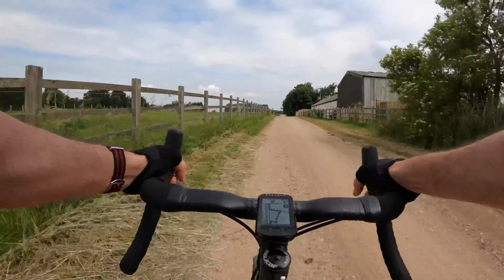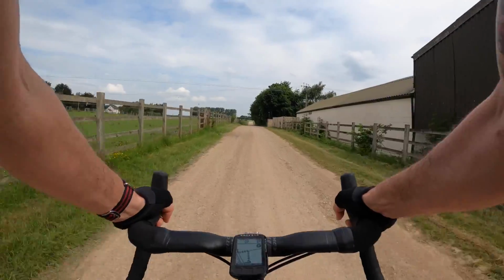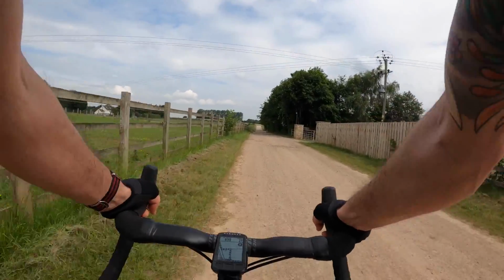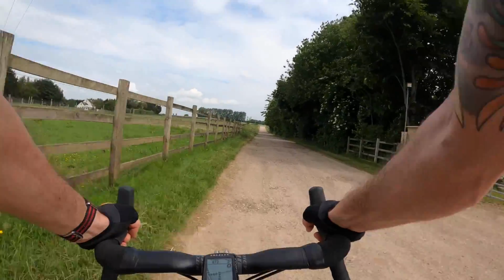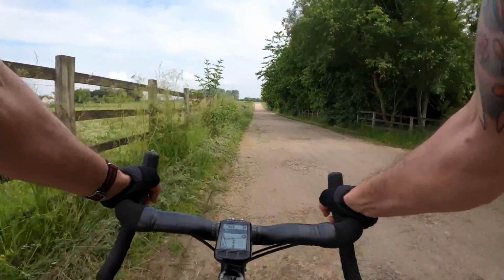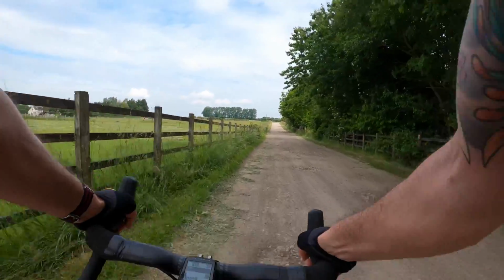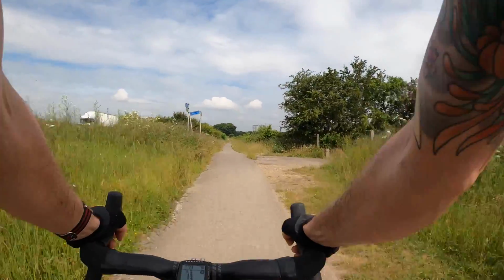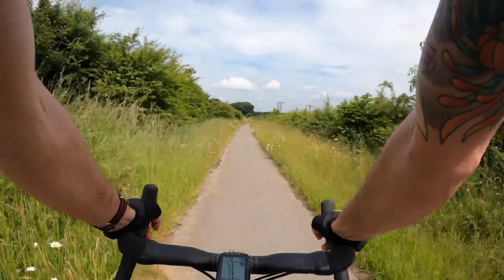Quite a variety on this route actually. I'm not sure what this will be like in winter. Very muddy, I would have thought. It's full of potholes, but at least it's not traffic. Turning for Boston. I think on the way back I'm going down that way. But onwards to Wetherby.